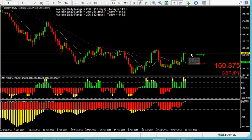So I put this little indicator on here. I forgot I used to use this for the daily. Yesterday's high and yesterday's low. That's quite obvious what that is.